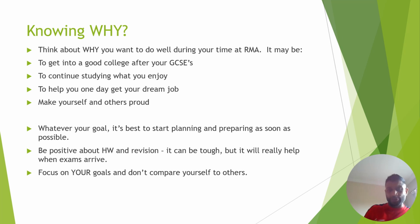And it's important that students stay as positive as they can around homework and revision. It can be tough, and we made it completely clear that it's not easy, and it's not always what you want to do when you get home, but it will really be helpful and it will really be useful when your exams arrive. So try and stay positive around it. Try and get it done. Create these positive habits and routines with your homework. And whatever your why is, whatever your goal is, make sure you don't compare yourself to others, and make sure you speak about the why with your children and remind them of their why when they're completing their homework timetable. Because if they've got a goal in front of them, they're working towards something. And it's wonderful to have a goal, because then everything that they're doing is for a reason.